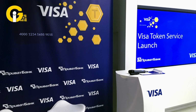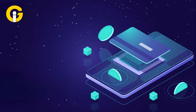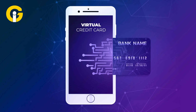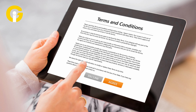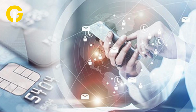You can check your issuer's website or app to see if they provide virtual card numbers and how to request them. Alternatively, you can use a third-party service or app that can generate virtual card numbers for you, such as Privacy, Revolut, or Wirex. However, you should be careful and read the terms and conditions of these services before using them, as they may charge fees or have limitations.